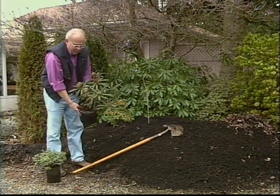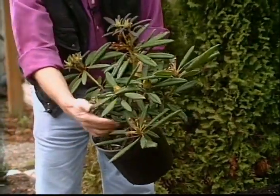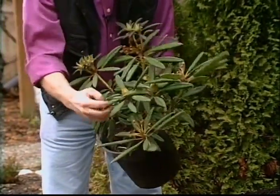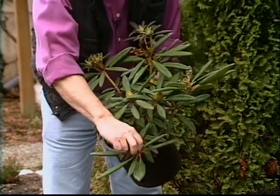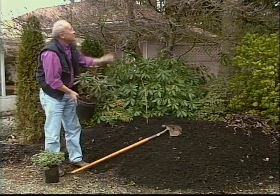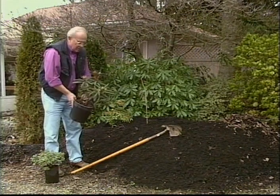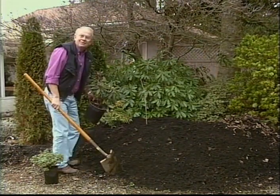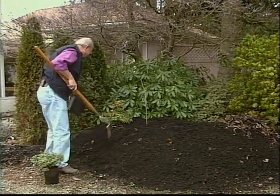Now here's a different situation. Notice here, I've got a rhododendron. It flowered this past fall, and of course we always pick off those spent flowers. But what's happening, you'll notice, is that the buds are beginning to swell. And this is a little bit exposed here. So let's take it in under the tree and plant it, and we'll use a different planting material.